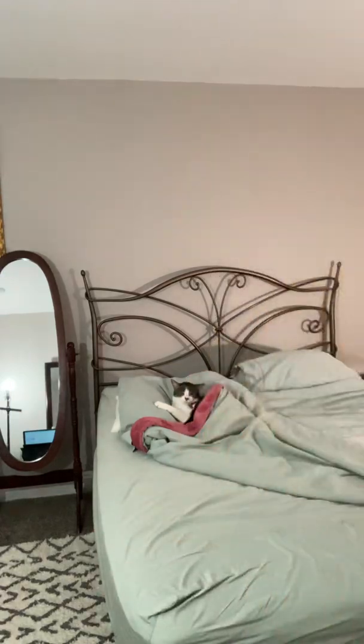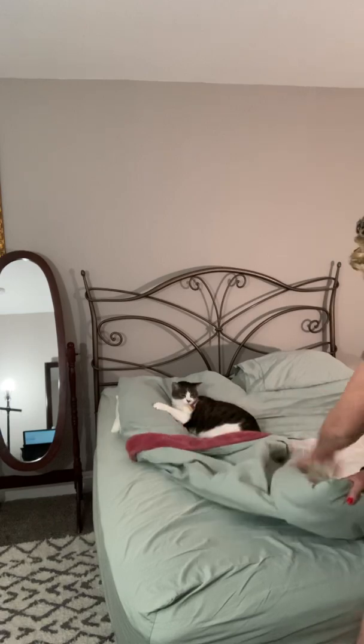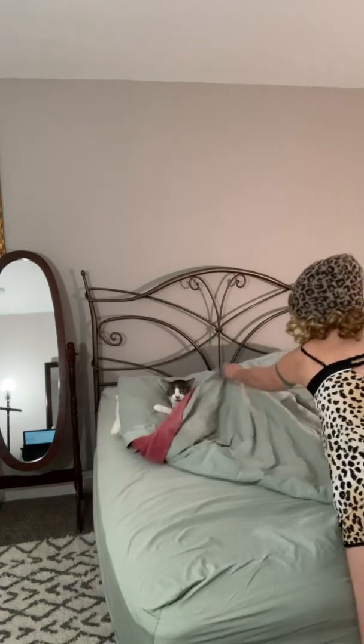I washed the sheets. I washed the ombre blanket. She's being covered. Well, I have to show you though. Okay, the ombre blanket. Okay, don't worry. I'm not going to take your blankie. And the comforter I didn't wash this time, but I washed it last time. That's going to be a down alternative.